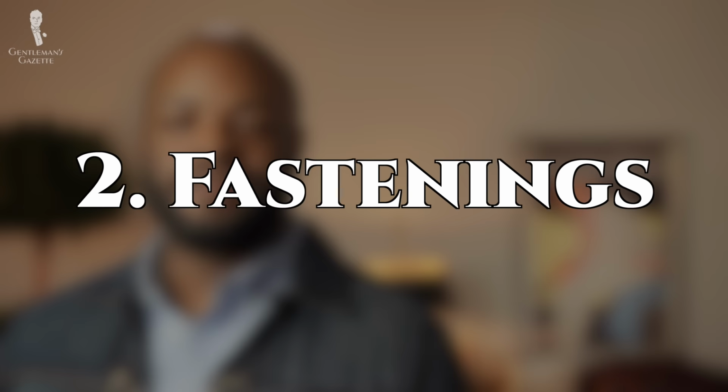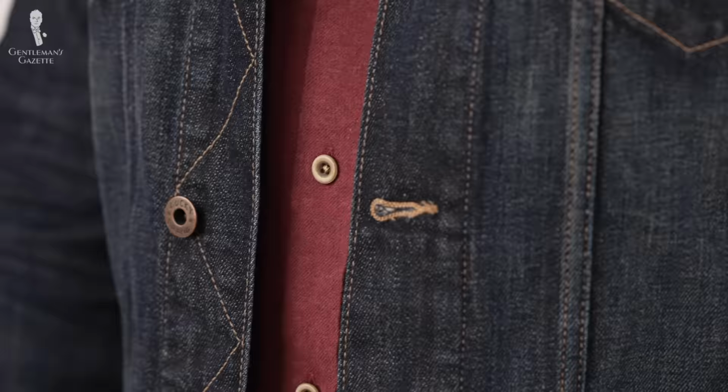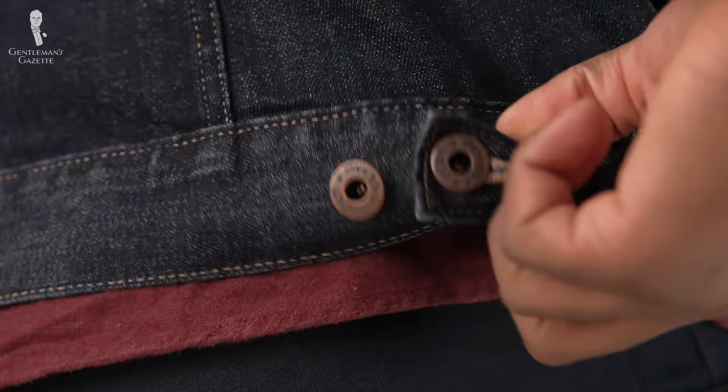Next up, let's look at the fastenings on a denim jacket. Historically, copper was used for the rivets and buttons on a denim jacket. But as these oxidized and turned green, copper was replaced. So nowadays, you'll typically find that the hardware on a denim jacket is made from a metal alloy. Basically, you're going to want to look and make sure that the buttons and rivets on the denim jacket are fastened securely. Doing this will help ensure that it will stand the test of time. Now rest assured, the buttons and rivets on your denim jacket can be replaced and repaired when needed.